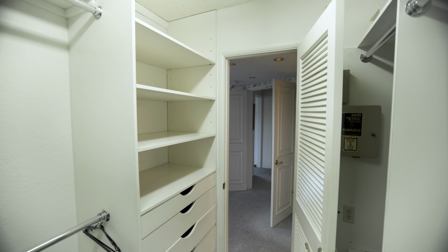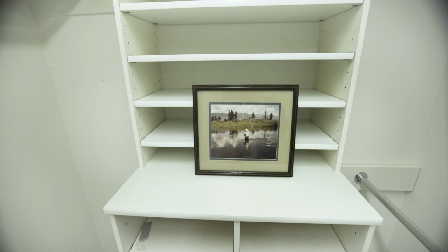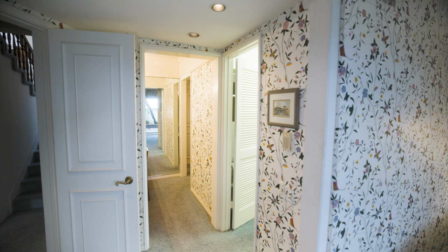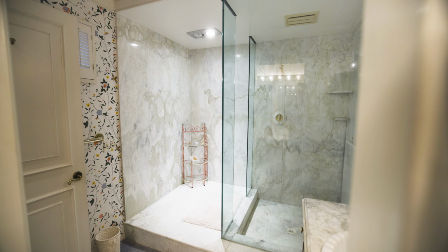Now, it's not quite as big as what Kim Kardashian would want, but there's plenty of room for your clothes, your purses, and your bags. Now, stepping into the bath area, you'll also find 2 separate sinks. I really like that, in addition to the large walk-in shower.